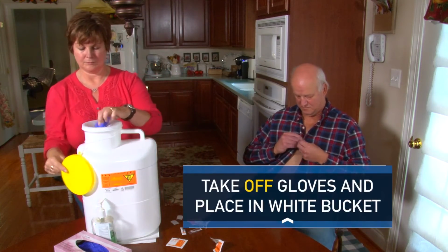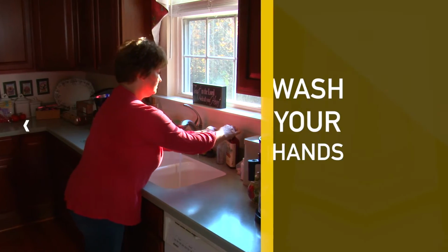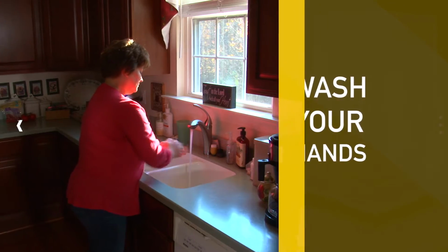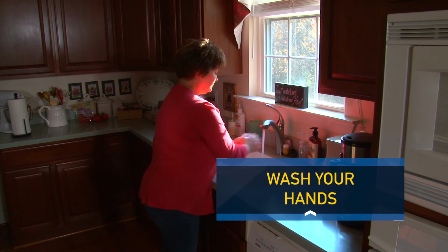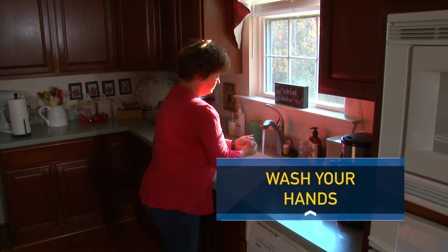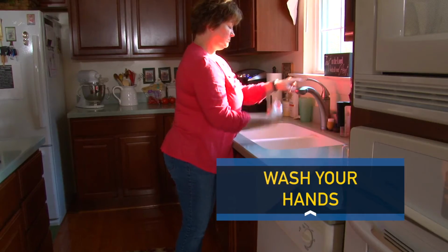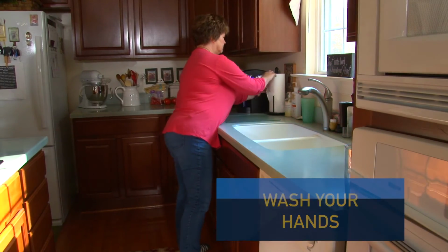Take off your gloves and put them into the chemo bucket. Wash your hands. Wash your hands again. Yes, we ask that you wash over and over again, but this is to ensure you and your patient are safe during this disconnect process.